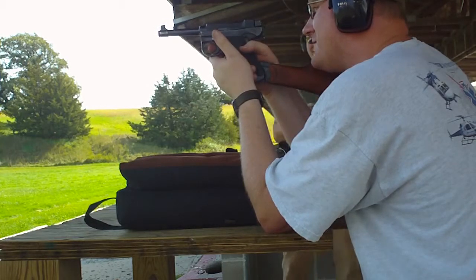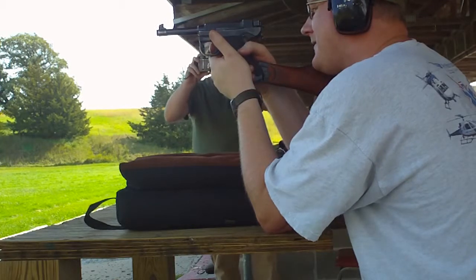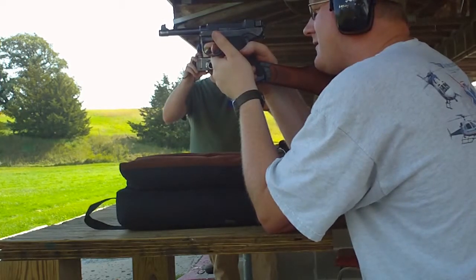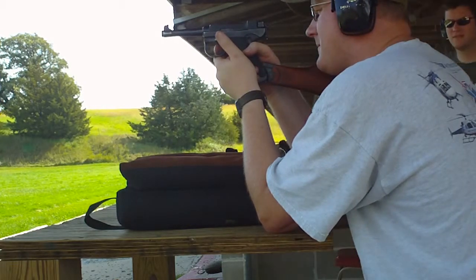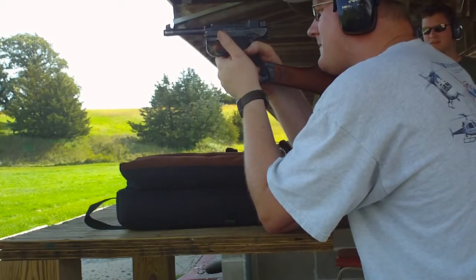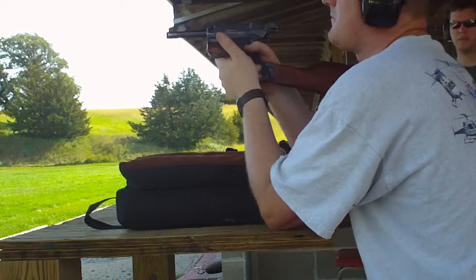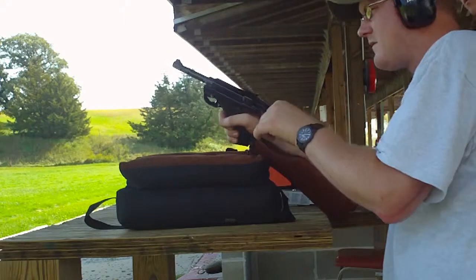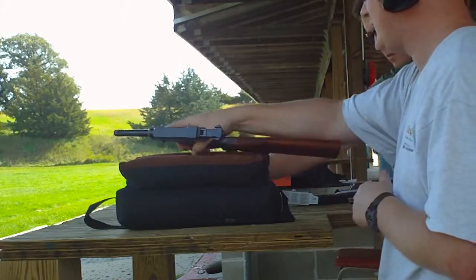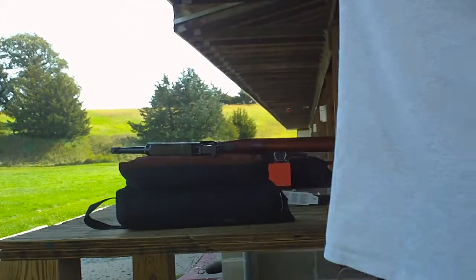For some reason, I was expecting a lot more recoil. I don't know why. A little 9mm. Oh, I think it might have jammed a little bit. It looks like there's a case in there yet. The last one? Yep. Okay, so it just jammed up on the last round? Yeah. It's kind of fun though, isn't it? It's a cool little gun.